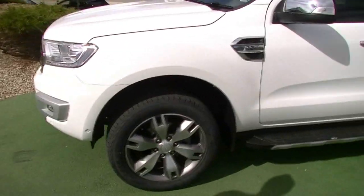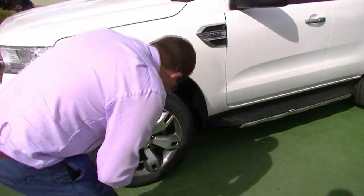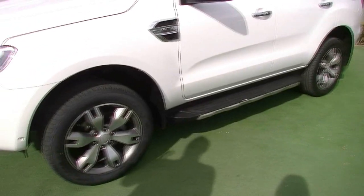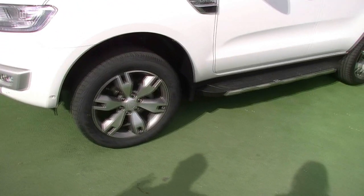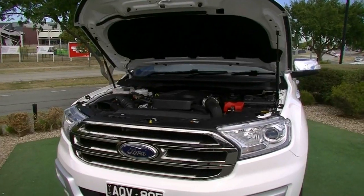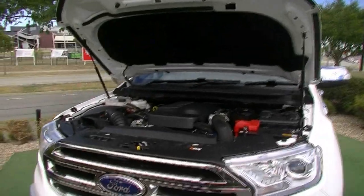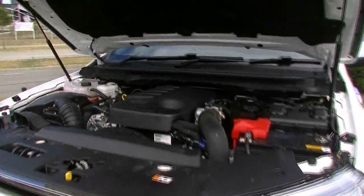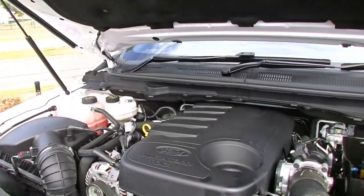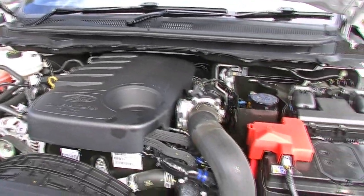Now to our fourth alloy wheel here. Just a little scuff through here, but again, you've got an extra new tyre on that wheel. What we're going to do next is we're going to pop the bonnet and check out that diesel engine underneath. Alright guys, just popped the bonnet on this 2017 Ford Everest. It does have a 5-cylinder, 3.2 litre turbo diesel engine. So that's what the 3.2 badging is on the side of the vehicle, and it is a 6-speed automatic, and that's what the 6 is.